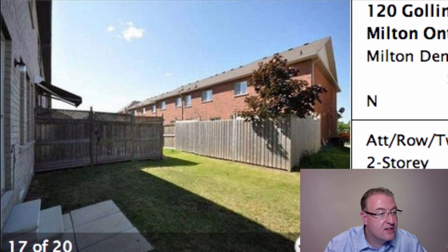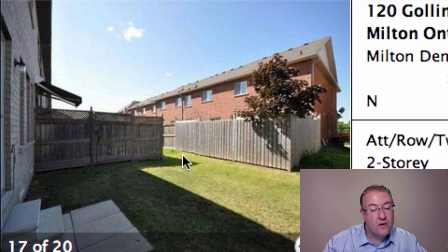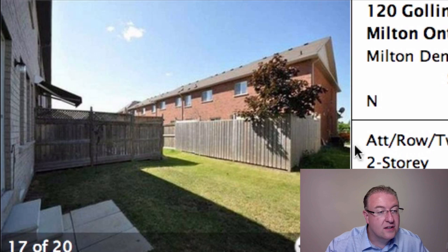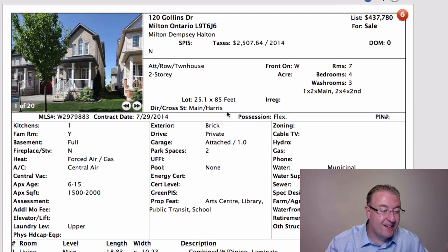I don't believe the basement's finished on this one, and you may have a bit of privacy there. Also, if you have kids and the neighbors have kids, this could be a nice little arrangement right here where it's actually a little bit more open. Anyway, it seems a little bit high.